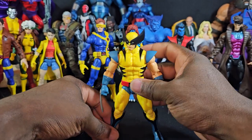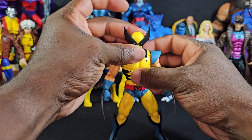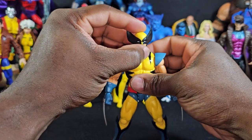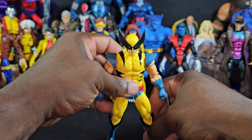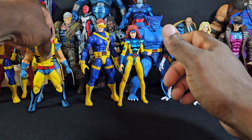You need one unmasked version, which they did give us here. But we also need one where he's growling, showing his teeth as he's fighting against the Sentinels or against bad guys. Whoever, against Sabretooth, which I don't have up here. I do have him. I just forgot to put him up here. I think he's in the box still with Storm. So let's go ahead and add him to the collection right there.